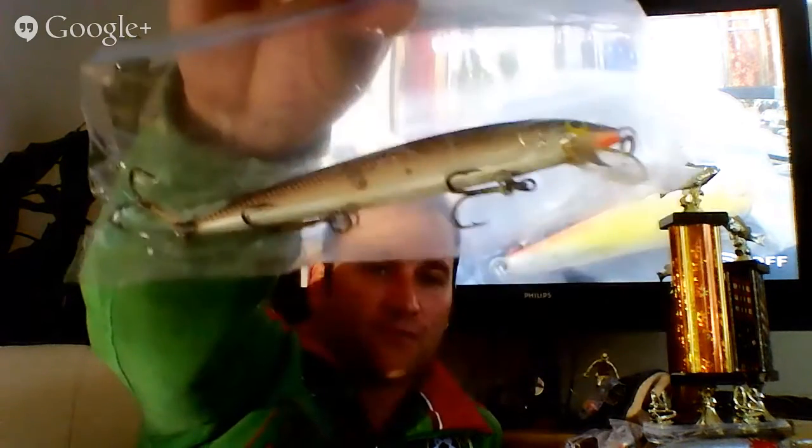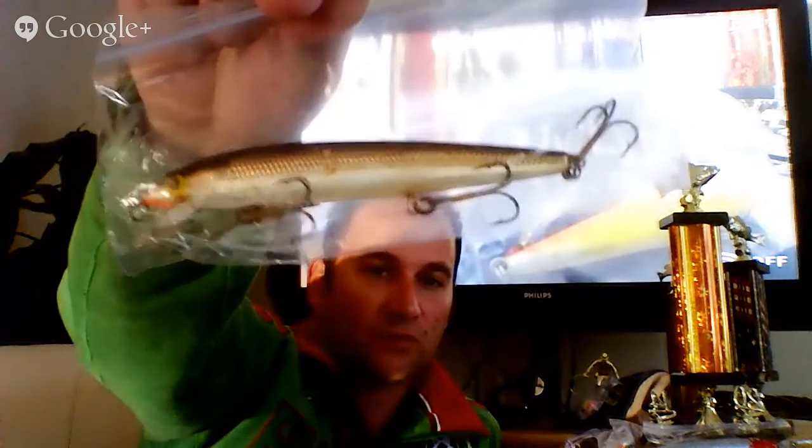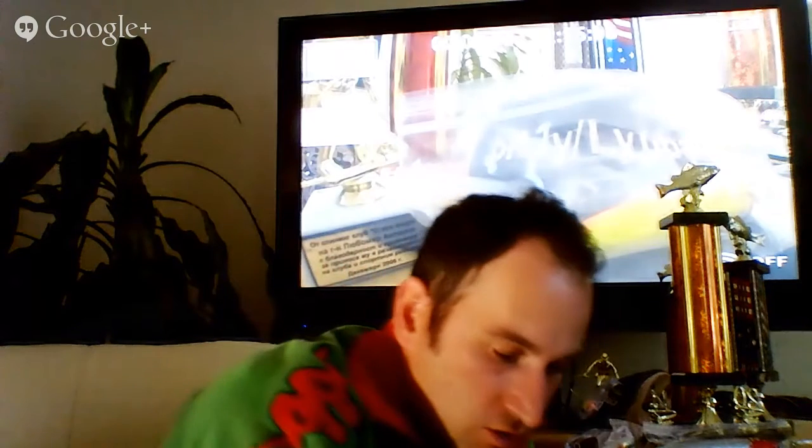Size 12 Husky Jerk, another one of those mid-size range, going towards the bigger fish. Great jerking motion, stop and retrieve, and another Rebel minnow.